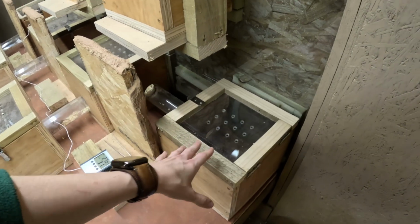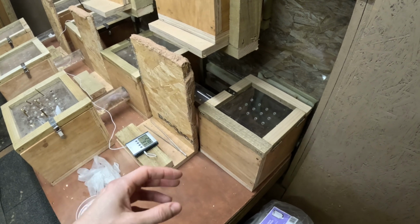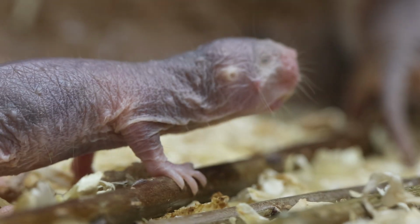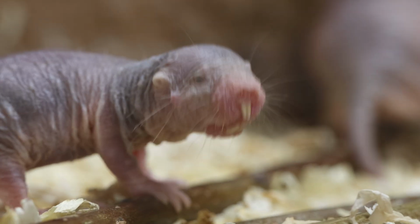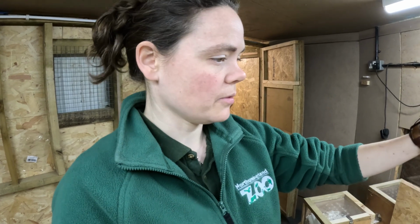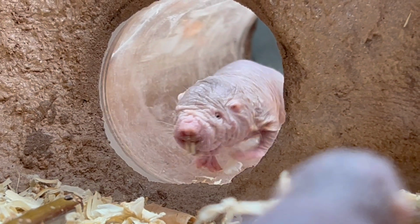Even though they do their business in here, they actually have a very particular thing that they do after they've had a wee, which is to trample in it and then spread it around the tunnels. Naked mole rats have a very poor sense of sight and obviously a poor sense of hearing as well. So they use their sense of smell as their way to get around. So by tracking their wee and their poo through the tunnels and through the boxes, they're almost like building a roadmap so they can smell where they need to be.